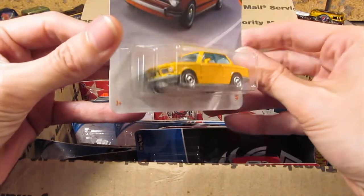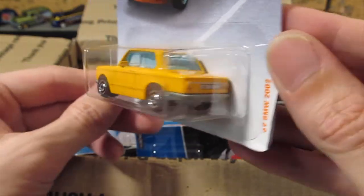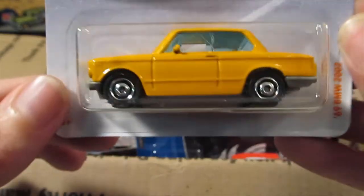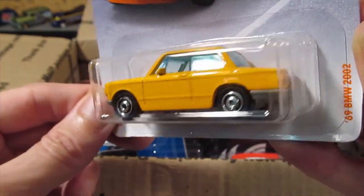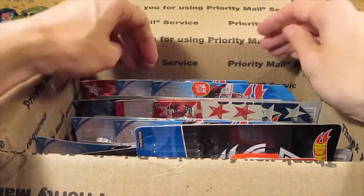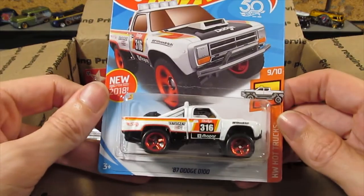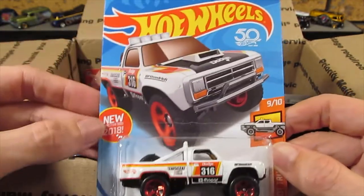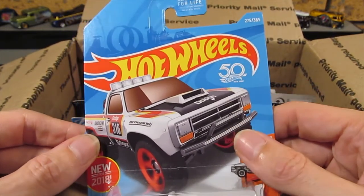Oh, man. That's really cool. Oh, that's awesome. I love that. Oh, cool. It's got all the detail on the back and everything. That's cool. Yeah. That's really cool. Awesome. Up next we have got... all right, a US card, Dodge D100. Awesome. I love it how they've got all this extra stuff on them. Like, I don't think we even get this. I don't think we even have the 50th anniversary logo on any of our cases.